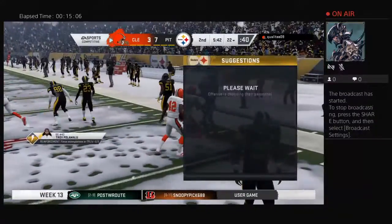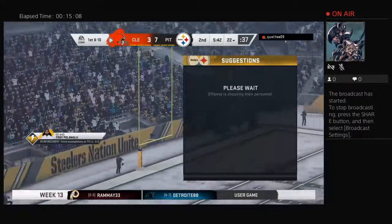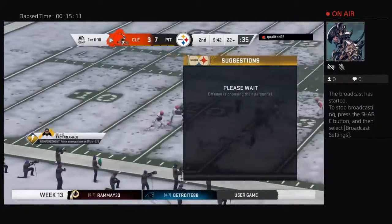12 yards on the return that time. And the Browns will take over, 1st and 10. 22-yard line.